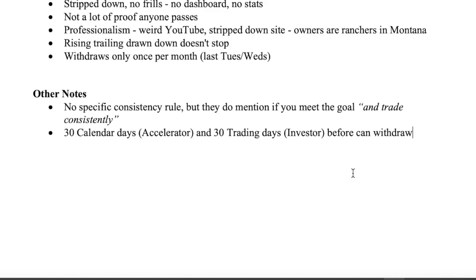They're just doing it a different way. They're not doing it based on specific time. They're just doing it based on dollar amounts. So you can't really hold it out as a negative. It's just something to note.